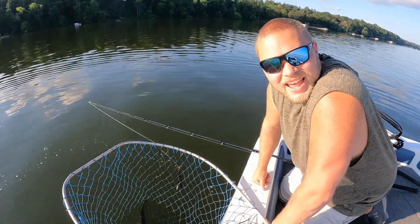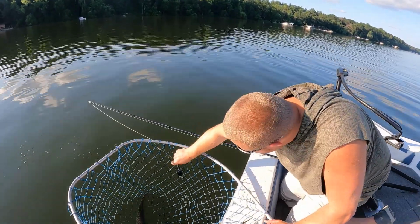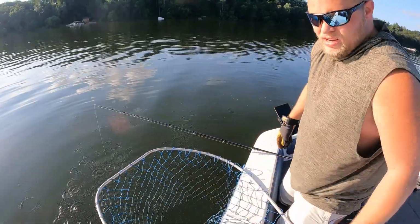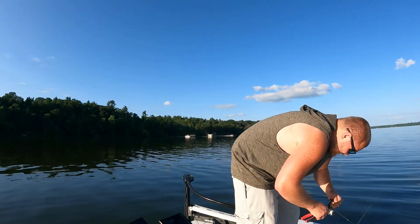Hey, it's the first time with this net in the water, and man, it is big enough. I am very happy about that. Oh, there we go. Good little northern. Keep going. Cool. Little northern came into the figure 8 and bit. That was still exciting. Sucks, a little slimy guy, but I got my practice in with the net, so that'll be interesting.